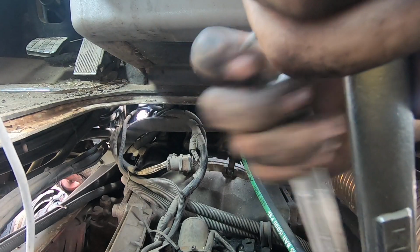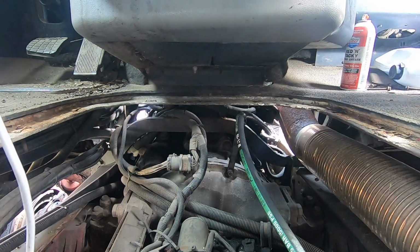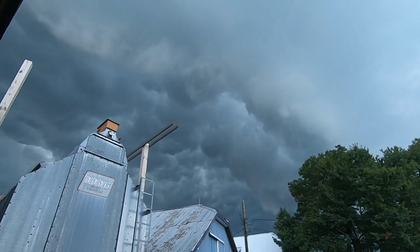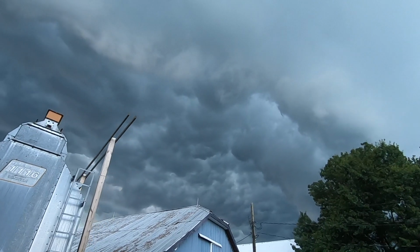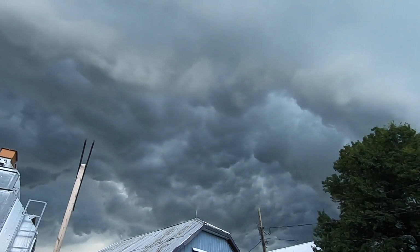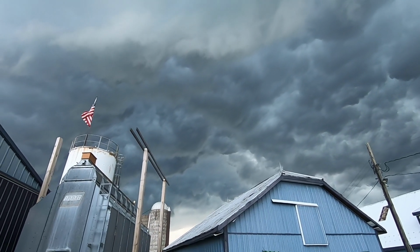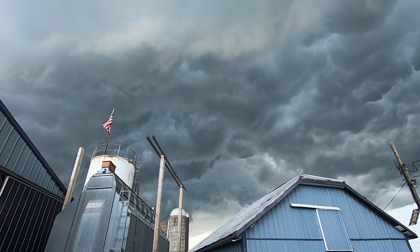My wife just showed up. Well, there's some turbulence, guys. And see if there's any rotation up there. I see some lightning up there.